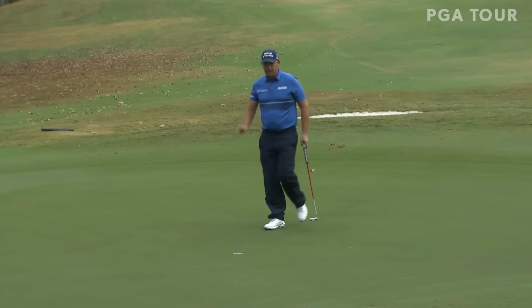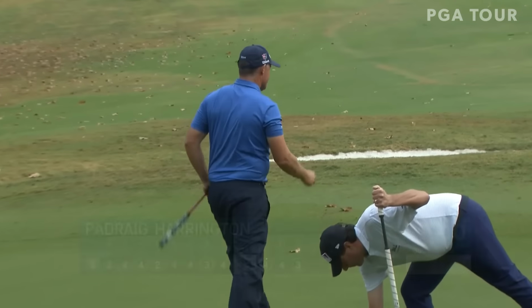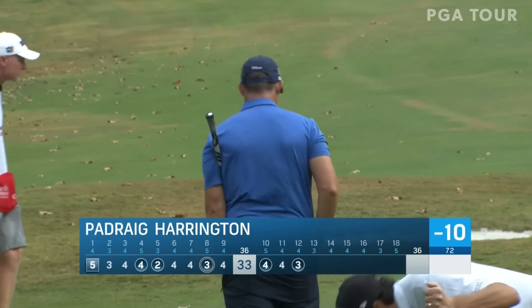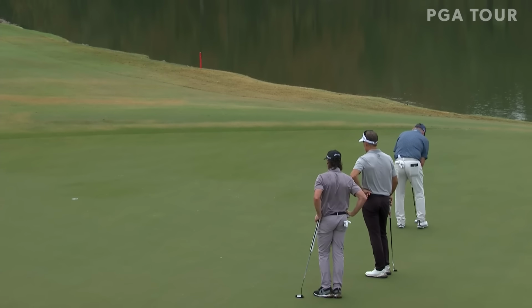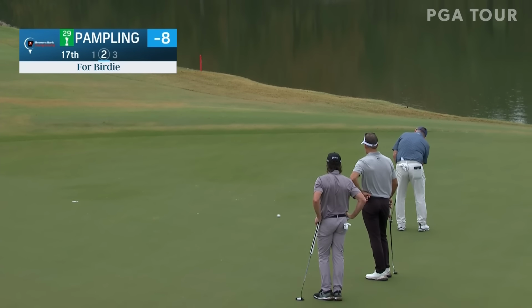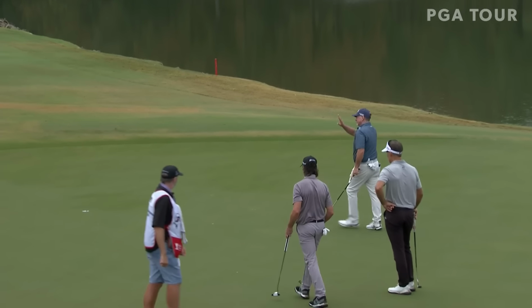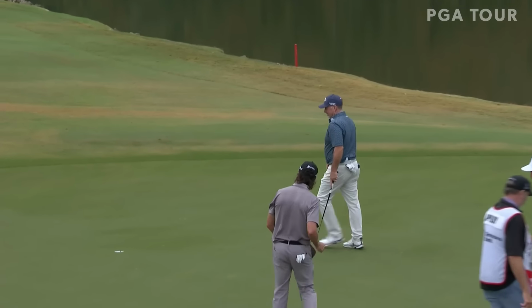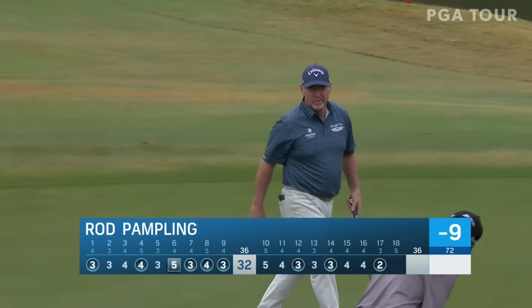There you go. So Harrington started his day with a bogey, birdied 4 and 5, eagled 8, birdies 10 and 12. Let's see if Rod Pampling can roll this in for birdie after that nice tee shot at the par 3 17th. About 23 or 24 feet for Rodney. Did he hit it? Yes, he did. What a round Rod has going today. With a bogey, no less.